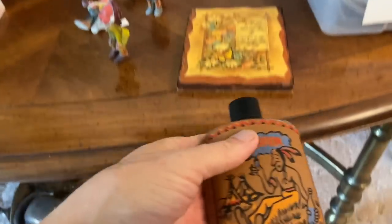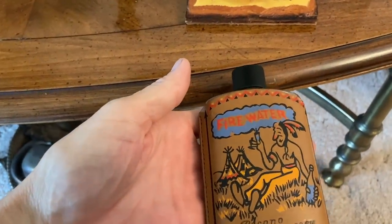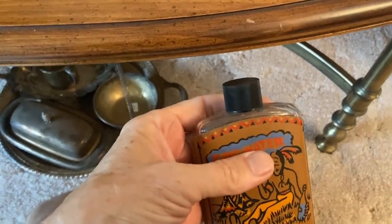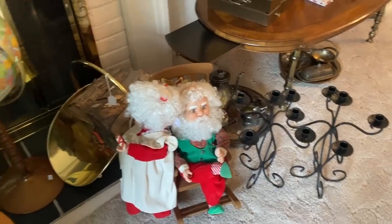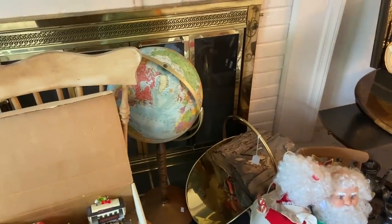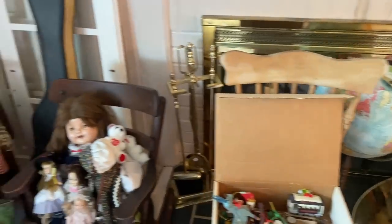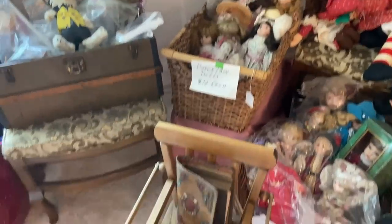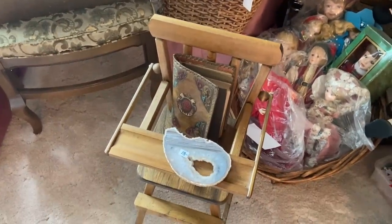Let's see, Fire Water. Oh, this is right out of the 60s and from the Poconos. Oh, yeah, I love it. $5. Yeah, I'll definitely have that. Well, I'm finding some fun stuff that'll go with me to Portland. Nothing really super amazing, but I definitely found some cool stuff and fun stuff. So let's see where we go from here.